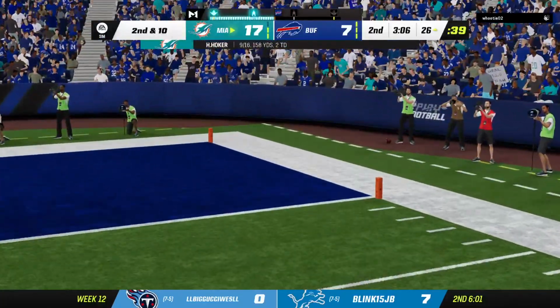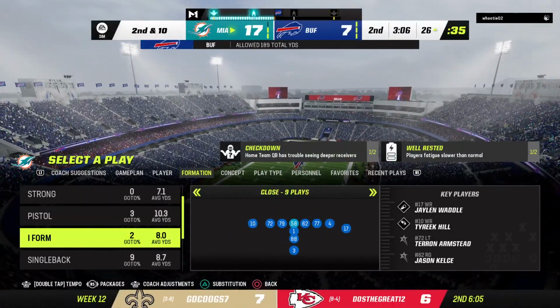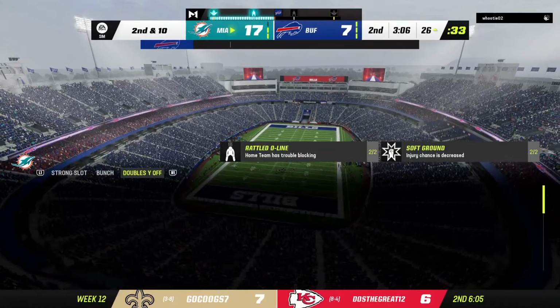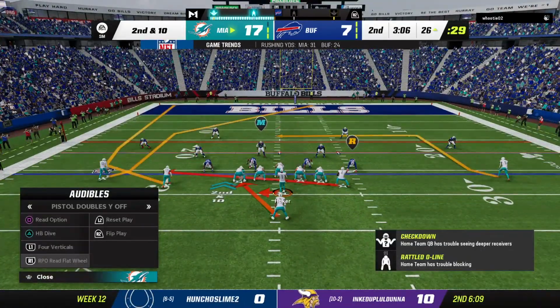Throwing to start the drive, but that one incomplete. I think he's got to be careful not to force anything into coverage right there. There weren't really any throwing lanes, but the best part for him, he's got second and third down to fall back on.